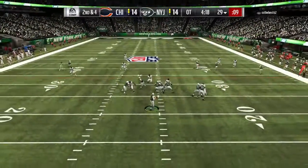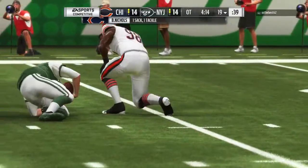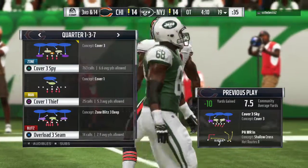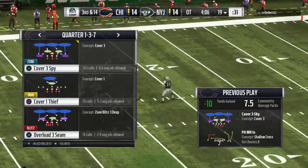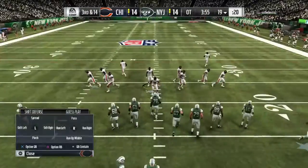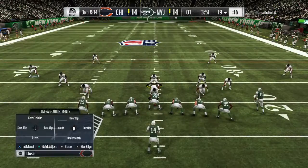Darnold, his first throw in overtime. And he can't get rid of it. He's taken down. This has been a tough one for this offensive line. It appears almost like they've been on roller skates this entire game, the way they've been pushed around. 6 sacks given up in this one. The Jets on third down. They're at 50%, 4 for 8. This is 3rd and 14.